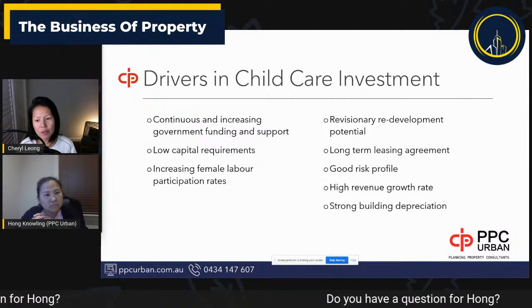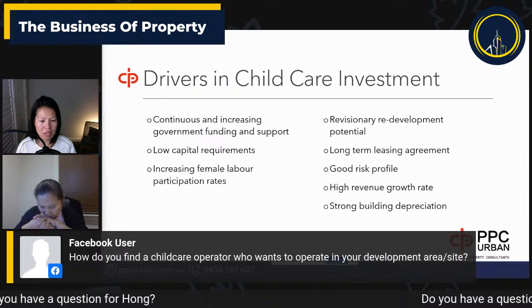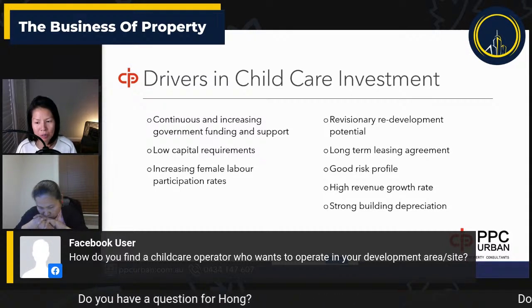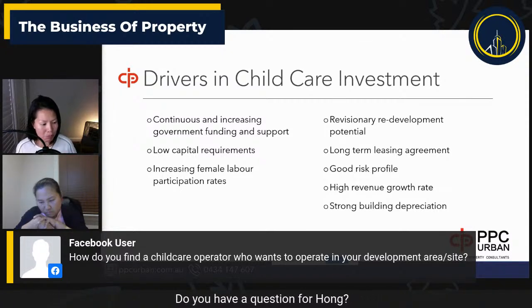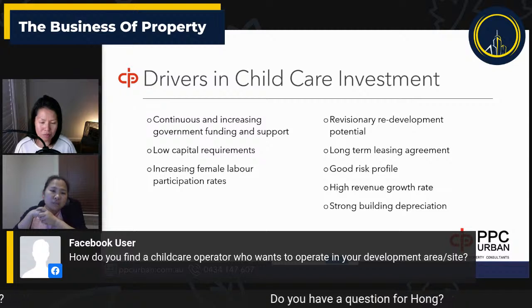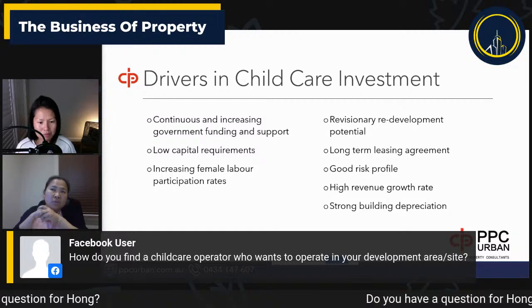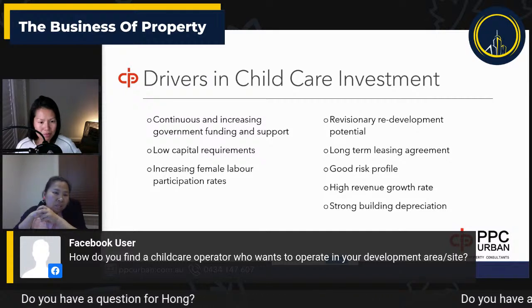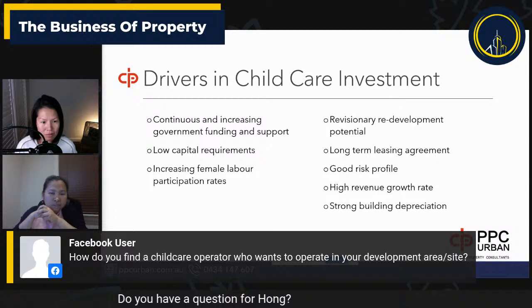And how do you find a childcare operator who wants to operate in your development area or site? So basically, how do you find a childcare operator that will end up being the business that leases your development? Yeah, we don't. Our business is more consultancy, so we don't do leasing or sales. One thing I would recommend is to go with a real estate agent, get them on board and do a sales or leasing campaign. If you are not that big, sometimes we ask around a little bit, but that's not our core business at all.